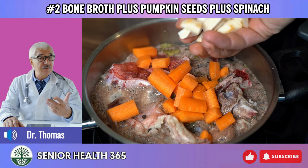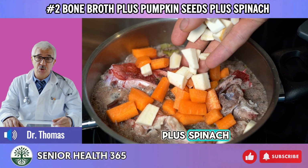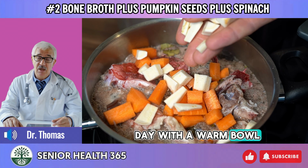2. Bone broth plus pumpkin seeds plus spinach. There's something special about starting your day with a warm bowl.